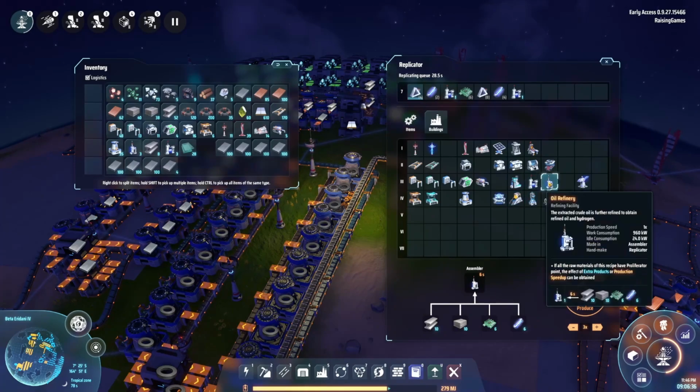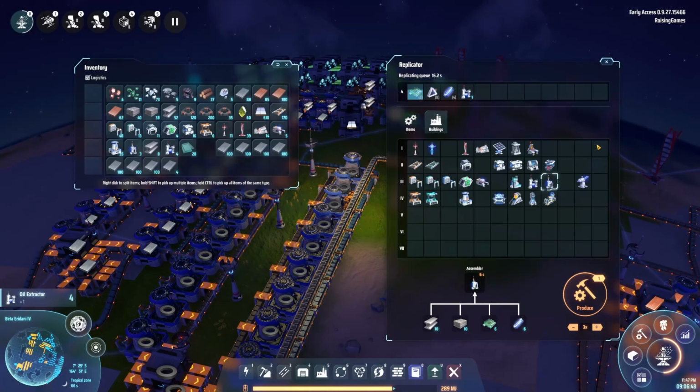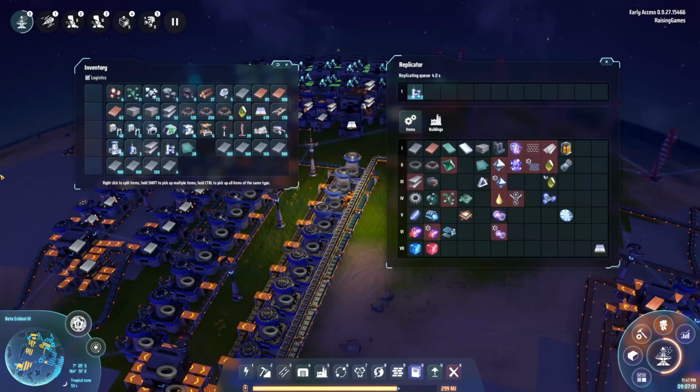Awesome. As for oil refiners, I'm not sure how many we need, because it's going to be partially dependent on how much oil we can produce, but also on how much we need in terms of consumption. So if we're consuming... I guess we could probably calculate that, huh?